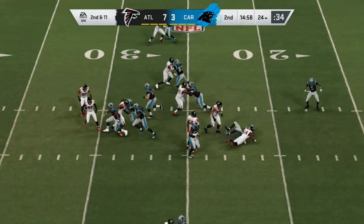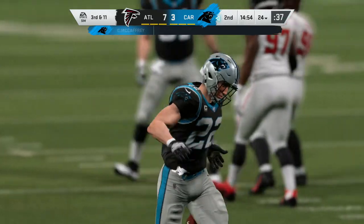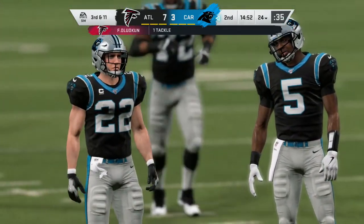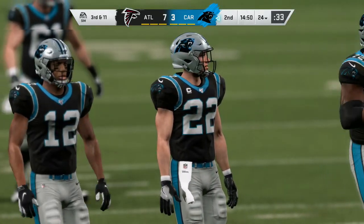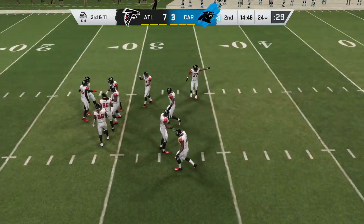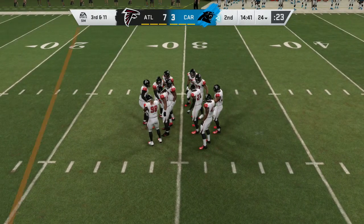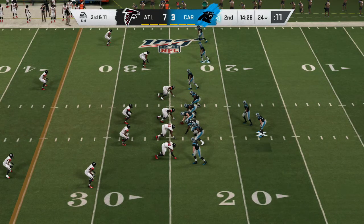Shotgun handoff now to McCaffrey. Trying to run inside, but nothing there. No gain that time, and it leaves him with 3rd and 11 coming up. I think what we just saw there, partner, was linebacking speed that can trump O-line power. We see that at times because he filled the gap before the offensive lineman could get to the next level and take him on.